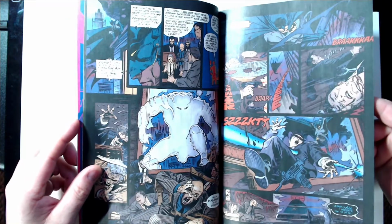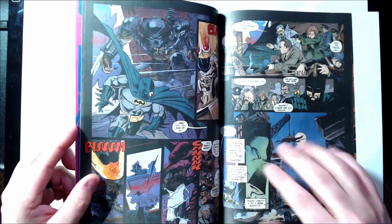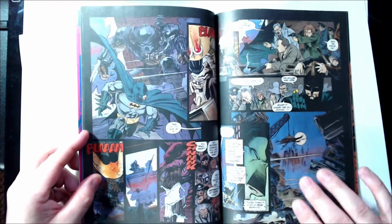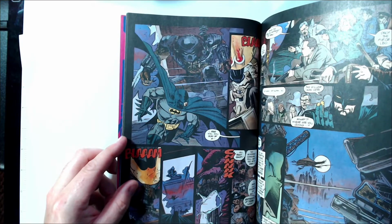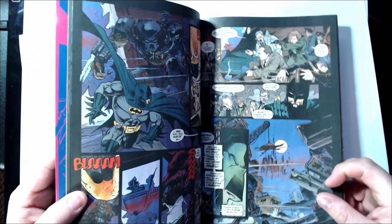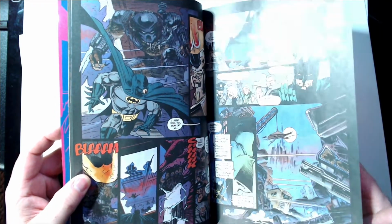The art in this book is great. Storytelling is fantastic. It's very easy to read. Visually awesome. I mean, just come on. That is beautiful work right there. Beautiful work. I also love this scene too. It's just great. Nice imagination. Really kind of puts you into the mood of the story.